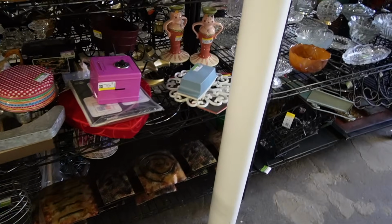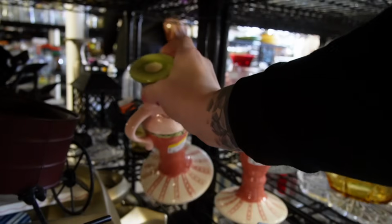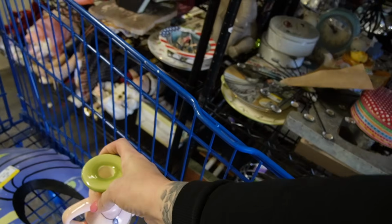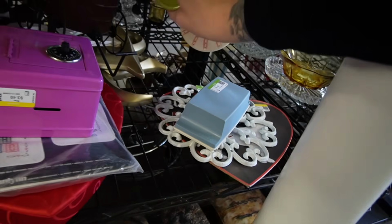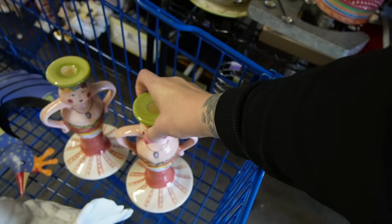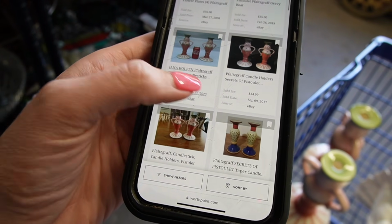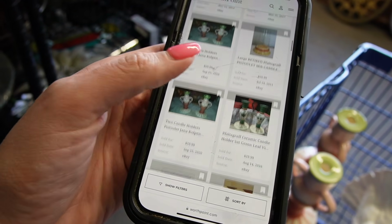Oh, hey, look. We just saw those on WorthPoint. Those are the candle holders that went with the chickens. Those were higher up in the highest to lowest ratio. People liked those, it seemed. Oh, there you go. We'll grab those. Alright, so I just wanted to come back in here and double check before I commit to these. I mean, they don't sell for a ton of money, but I think they're like $4 a piece.